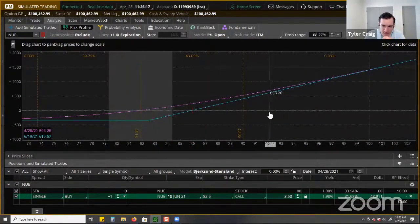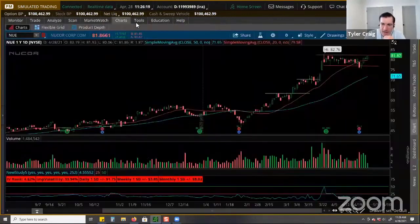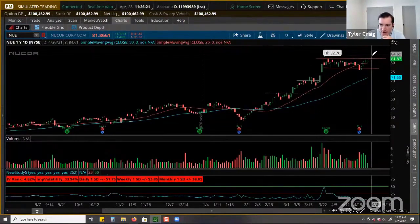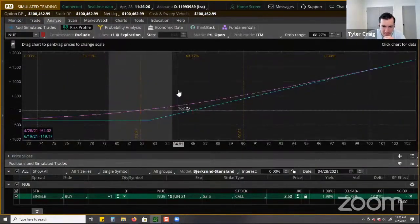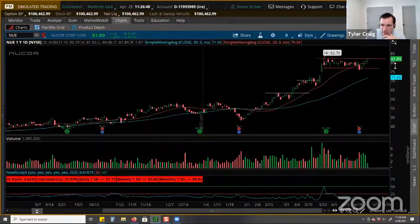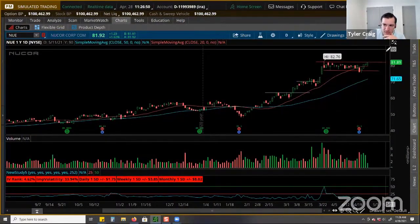My reward's open-ended. And even if this just pops, let's say this just runs to $85, right? Not even that far. A push to $85, and you made a 50% return. Because the call is so cheap, it doesn't take much profit to generate a really high ROI. So just a push to 85 in the next couple of days, you're talking a quick 50% return, let alone if this thing pops to 90 or something.